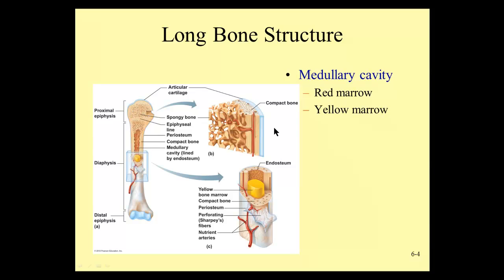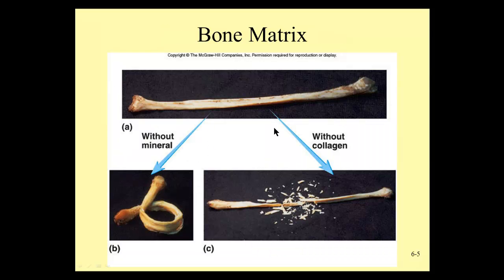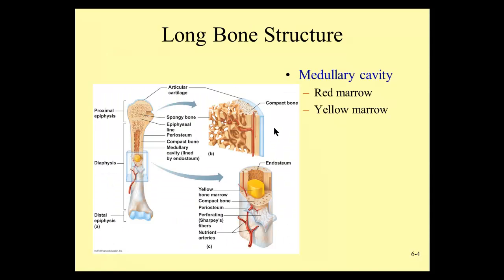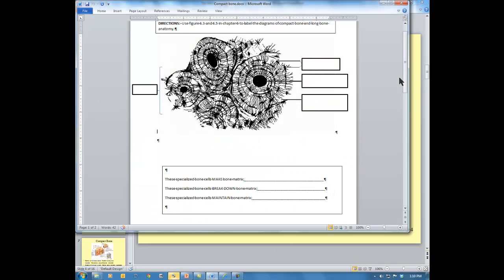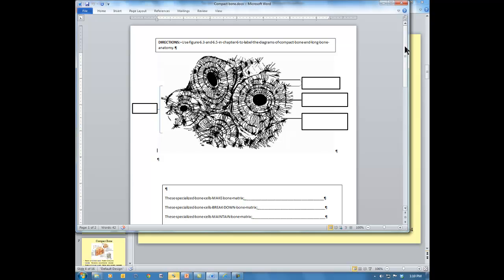Now you have something on Blackboard. It's a worksheet that covers the different structures of bone. I would recommend that you go and find that right now, print it off, and we're going to label these structures together.